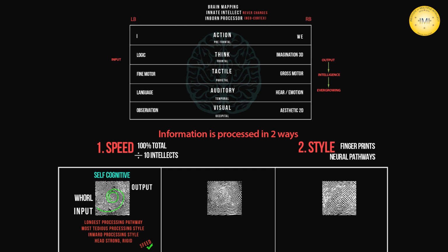The second style of processing is called affective imitative processing. This processing style is represented by a loop. In the affective imitative processing style, information flows in and out with very little processing, and that's why it's called affective or imitative, because what goes in only partly gets modified and comes out. When you have this sort of a processing style, you are unable to create an output or process without first having input. With this processing style, we're able to calculate speed as there is some processing.